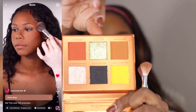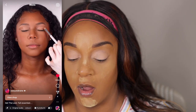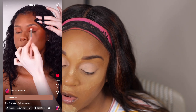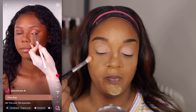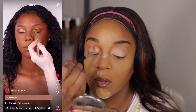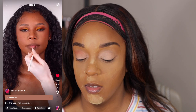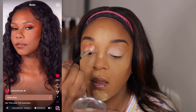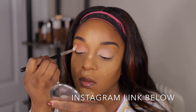So these two shades, mix them together and put them in our crease. The orange and the honey are called Honeycomb and Beehive. So those two shades, put them in the crease. This looks like an Amazon brush, not my go-to kind of brush.